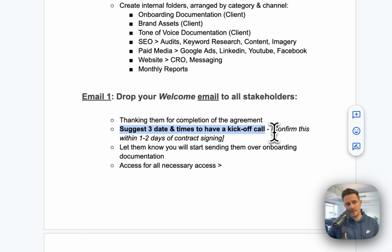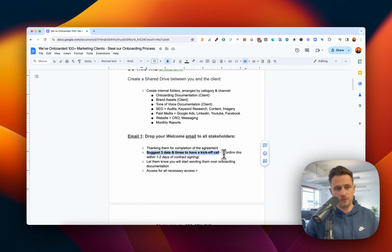Ensure that they arrange this or approve this, or essentially tick one of the times within 1 to 2 days of that contract signing. The worst thing you can do is send this email, you don't hear anything about it, and it's ended up in junk or spam, and it slows you down. And trust me, when those things happen, it never looks great on you, even though it might have been out of your control. So suggest 3 dates and times to have a kickoff call.